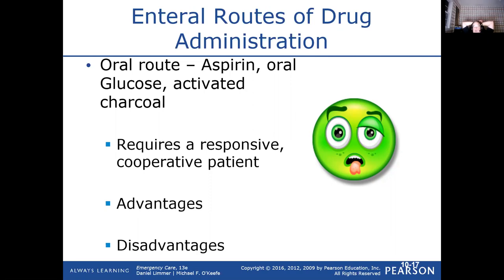It's for a poisoning where the patient has just taken it. So in other words, the poison is still in there, or their medication, too much medication, whatever it is, it's still in their stomach. They've only taken it within the last half hour. So we introduce charcoal down into there. The charcoal will bind with the drug or the poison and not let it get absorbed by the blood vessels. And then you'll just go to the bathroom and it'll come out.